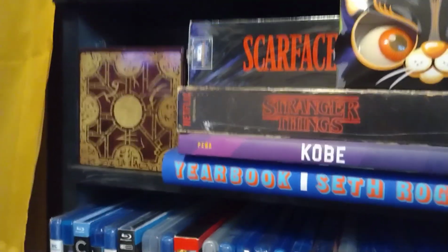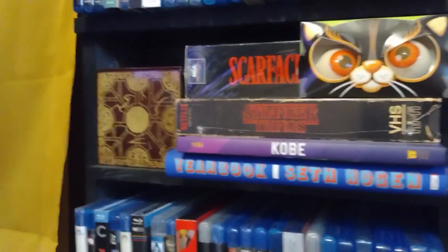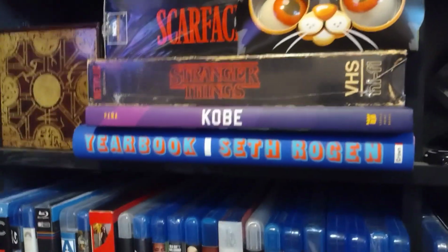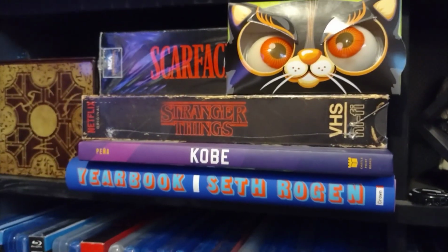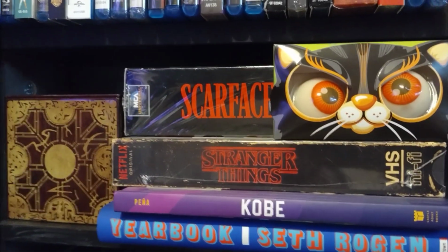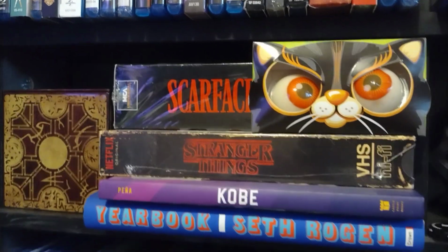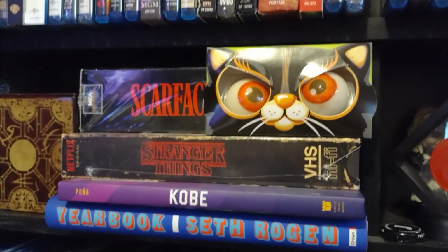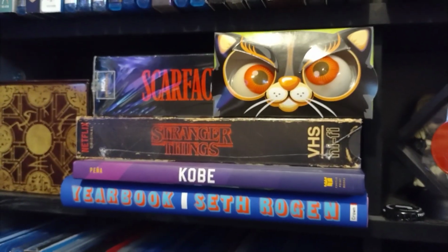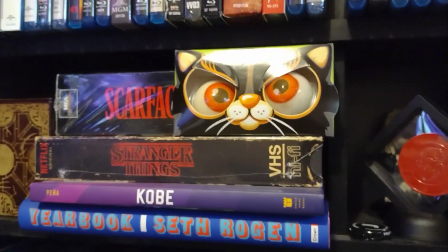Alright guys, had to get on the ground to record this. This is the middle shelf. It's just got some of my knickknacks. I got the puzzle box from Hellraiser, a couple books. This is Stranger Things Season 1 that looks like it comes in a VHS case. I got a VHS copy of Scarface in the back. Not horror, but should be noted I love Scarface. That's the one movie where I'll buy every edition. I have it on Laserdisc, VHS, 4K, DVD, Blu-ray, the whole spiel.